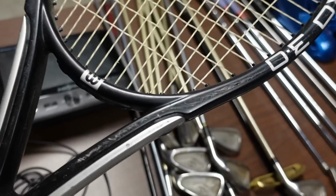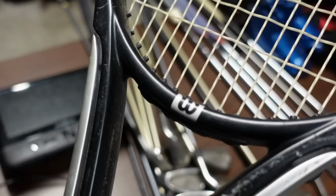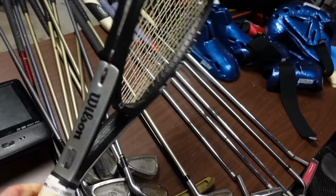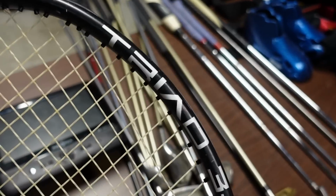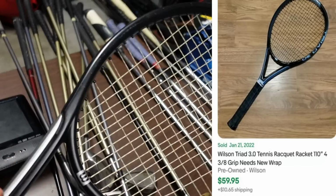This one, real nice. I always talk about tennis rackets, and if this piece right here is a solid piece, which this one is, and this one's actually super thick. It doesn't look like a big tennis racket, but this is a monstrosity of a tennis racket. Look how thick that bar is right there. Once I saw this, I was like, this thing's gotta be worth some money. It's called the Triad 3.0, and I was right. This thing goes for about 50 to 60 bucks.